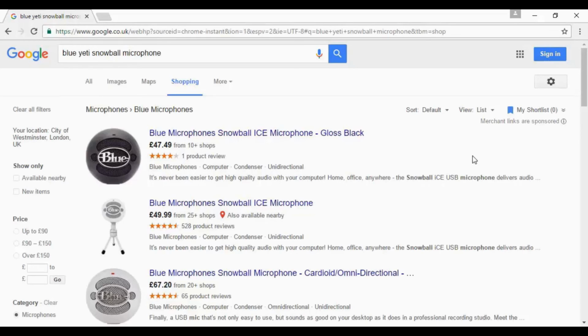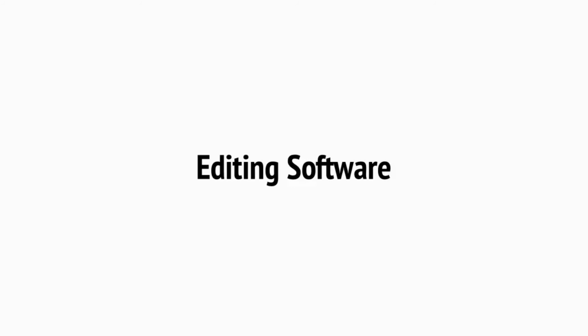The Blue Yeti Snowball microphone is one of the most popular choices among YouTubers right now, and it is a very affordable option that will provide a crisp and clear sound quality very easily. As well as hardware, you'll also need to invest in some basic software and other intangibles. The most obvious thing here is your editing software, which you're going to use to take your footage and turn it into something that has a narrative structure and that's actually fun to watch.